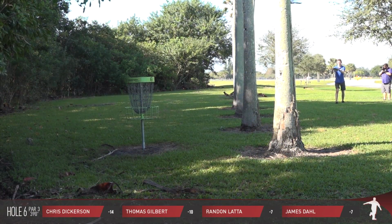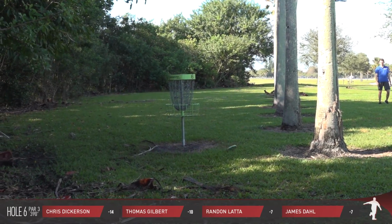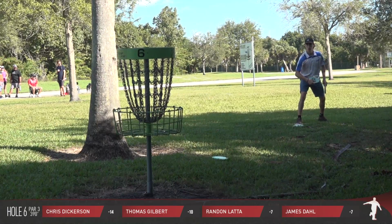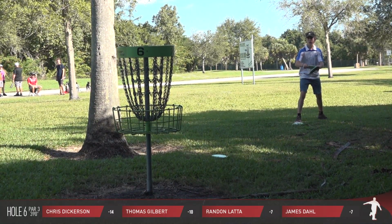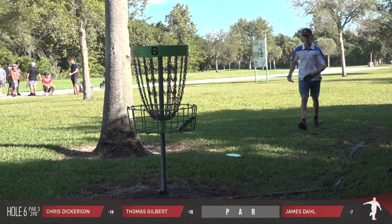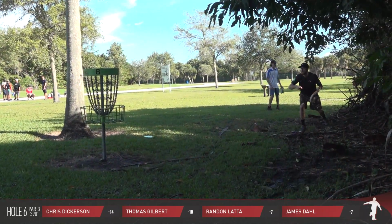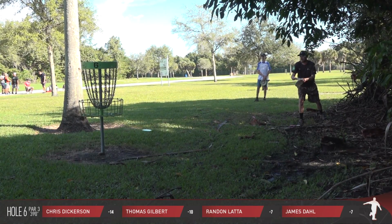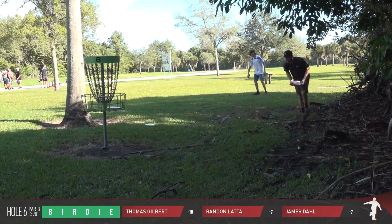What's your putter of choice? The Nexus Big Beat Aviar, just Kawhi signature. I noticed that Randon as well putts with those. Nice grippy putter. And are those usually a little bit stiffer or not? Yeah, definitely. It's like a DX XT blend, I believe, and so it's just nice and stiff, but has that good tacky feel for a spin putt. As opposed to what somebody might see from like a KC plastic, usually, which are a little slicker. Okay. Yeah.